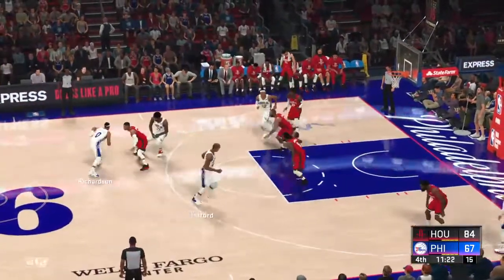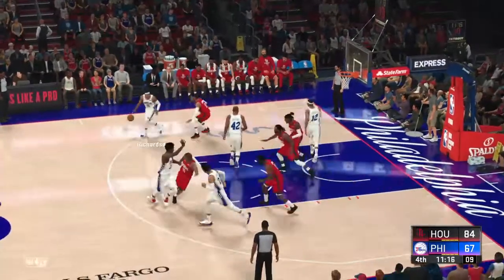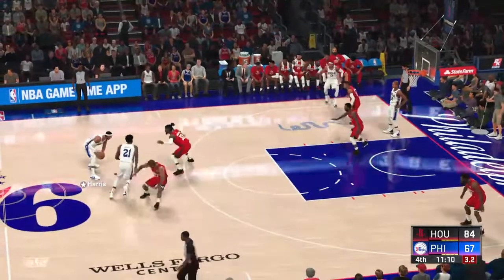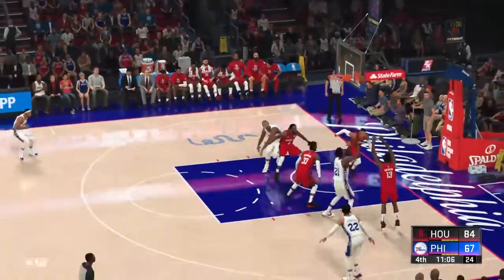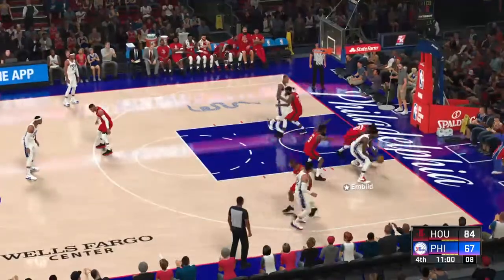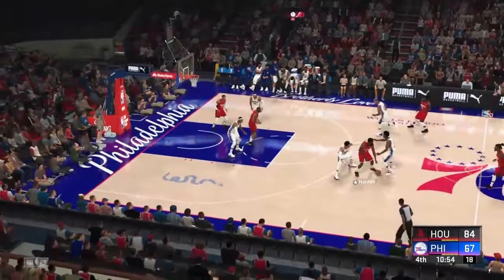Horford kicks to Richardson. Down to 5 on the shot clock. From deep 3-point range. And the 76ers get it back. And they double up Embiid. That's tipped. Covington with it. Now defended by Embiid. 3-on-3.